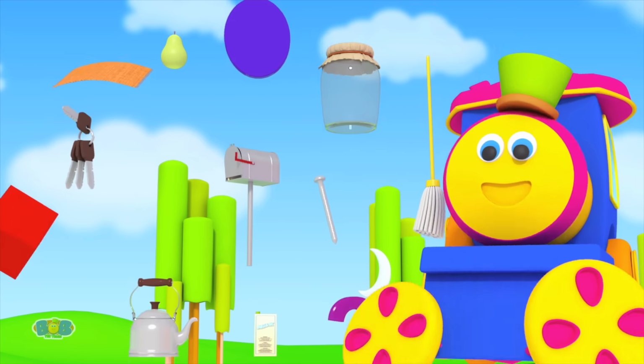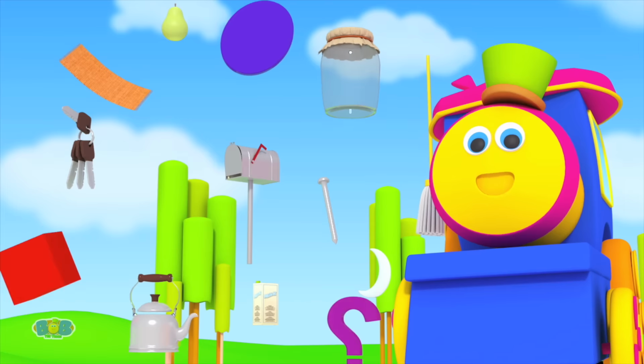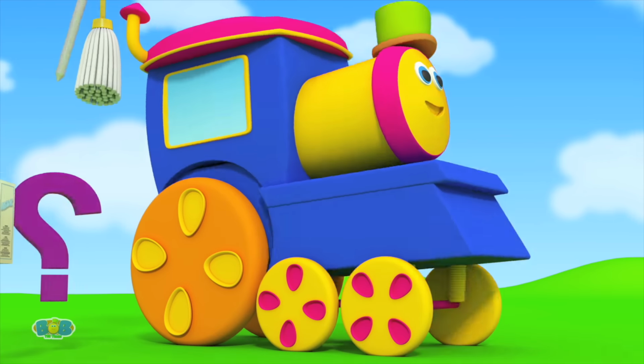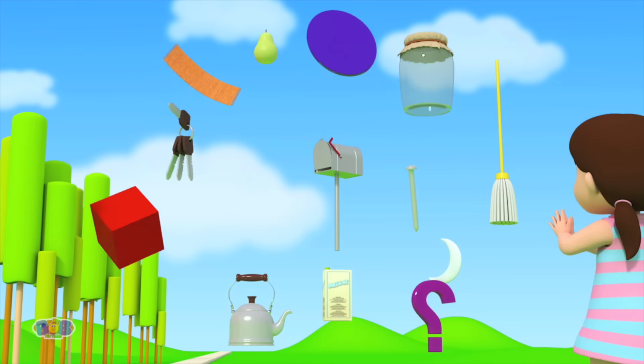Hey, guys! Great job, all of you! Pick out the objects that start with the letter M. If you pick them all right, Mr. M will join us. Are you ready? Let's start with little Jill first this time.